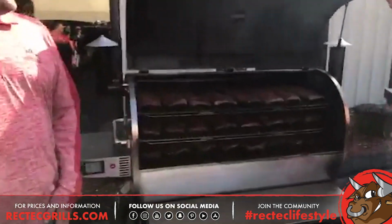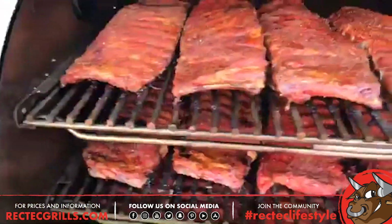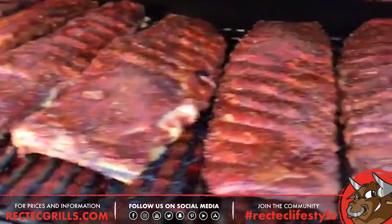Let's look at these ribs. We're about to serve these guys up. These have been going about 6 hours at 220, 6 hours at 250.